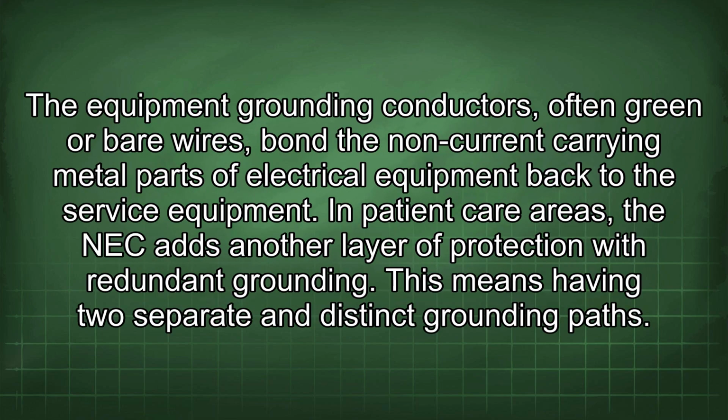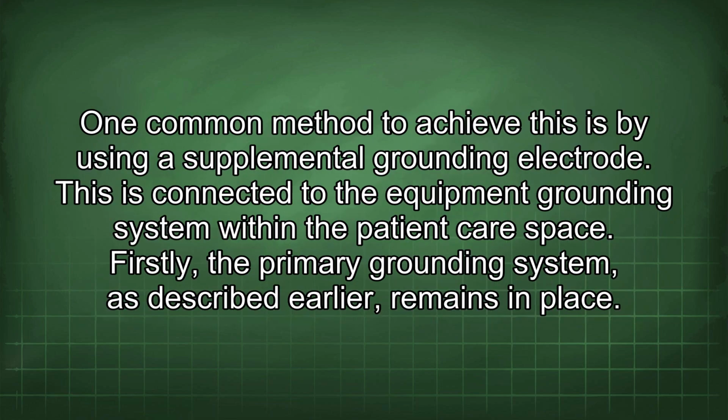The equipment grounding conductors, often green or bare wires, bond the non-current carrying metal parts of electrical equipment back to the service equipment. In patient care areas, the NEC adds another layer of protection with redundant grounding. This means having two separate and distinct grounding paths. One common method to achieve this is by using a supplemental grounding electrode. This is connected to the equipment grounding system within the patient care space.